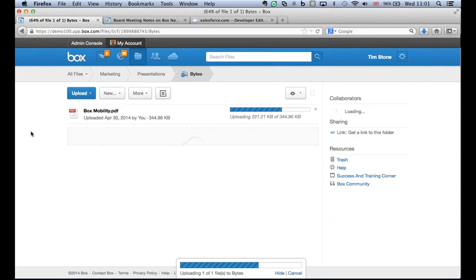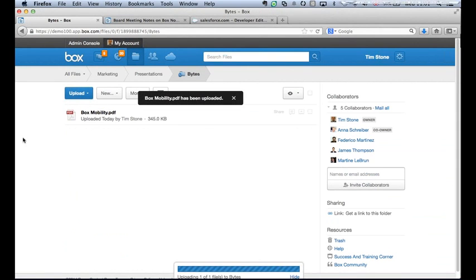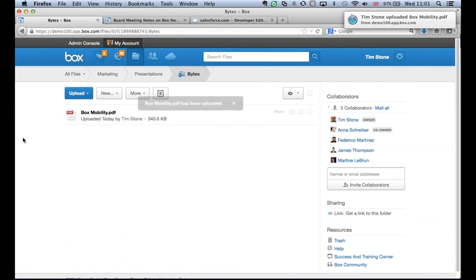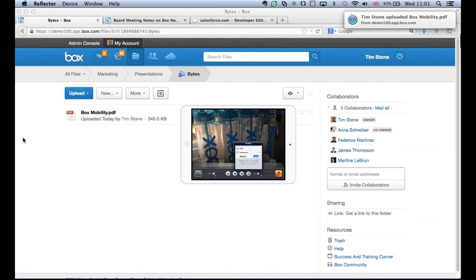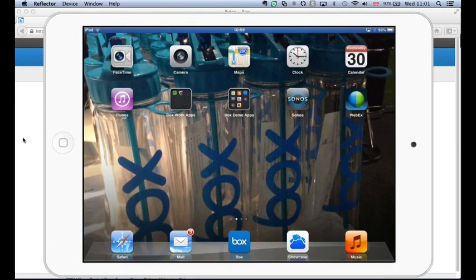So we're now going to go onto my mobile device. So just 1 second while I get that up on the screen. Okay, great. So I've opened up my iPad in this case, but as I mentioned right at the beginning, whether it's an iPad or an Android device or a Windows 8 or a BlackBerry, you're going to have exactly the same sort of thing where you'll have a Box app that is designed natively for that operating system. Okay. So in this case, I'm simply going to go in and open up my Box app.